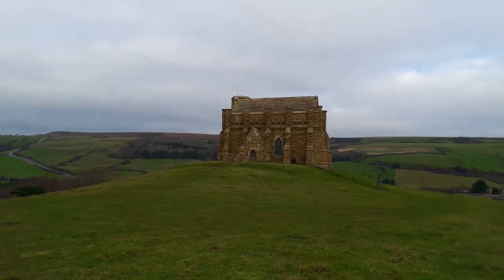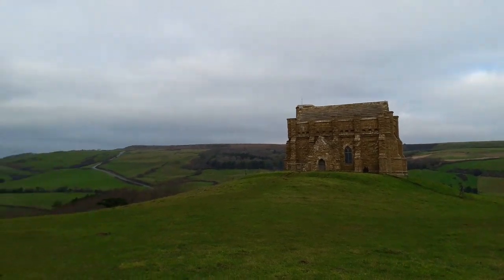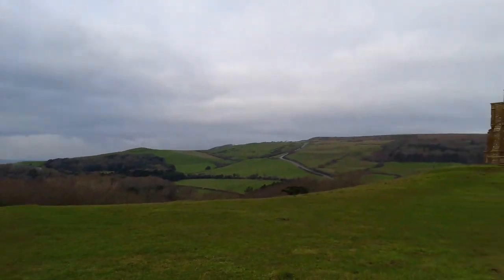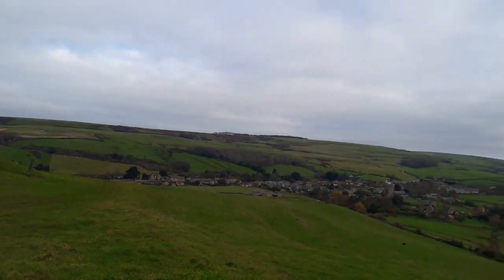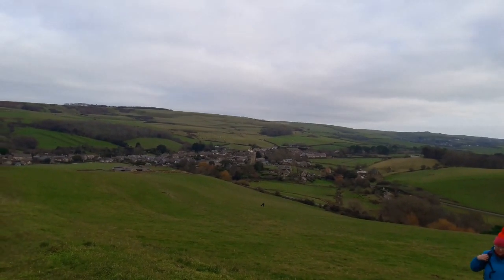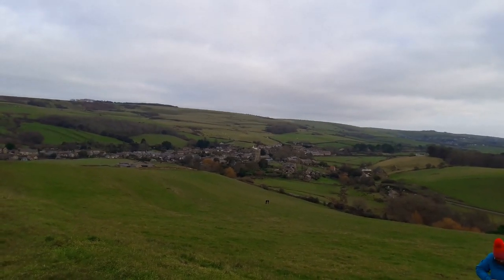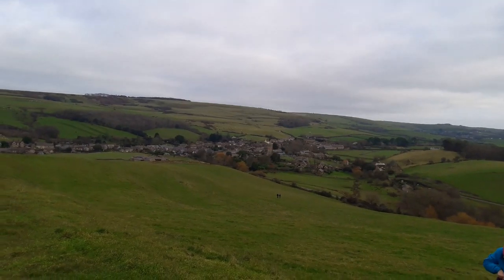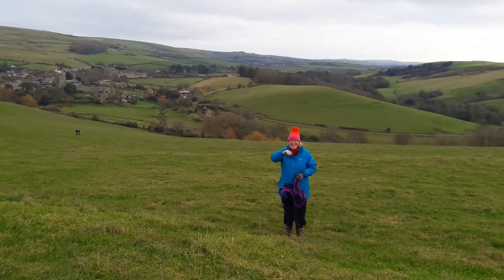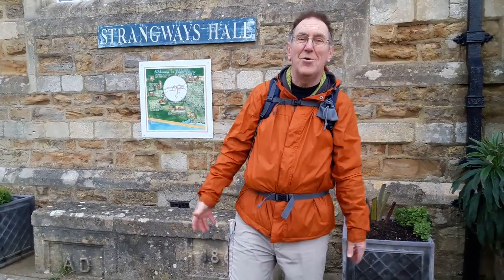St Catherine's Chapel, Abbotsbury, sitting above the village of Abbotsbury. That way round to the sea, and it overlooks. There's the village. Formerly, of course, a large Benedictine abbey dominated that until the time of Henry VIII, when it was, of course, abolished and mainly demolished. And there's Lou, just checking her backpack. And this is me. Hello.